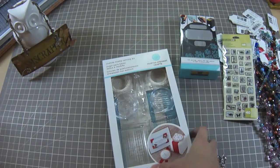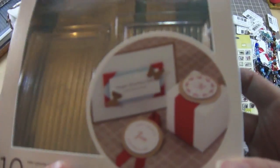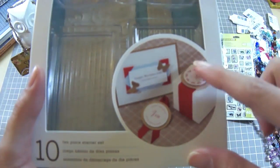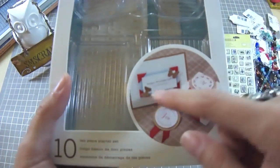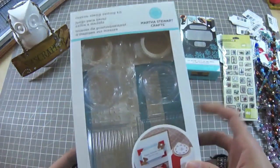And this is a custom stamp setting kit by Martha Stewart. So you can, I don't know, let me see if I can focus on it. It's just so you could put "made by" whoever, Sharon, the Night Owl Scrapper, or SM Scrapper. So I wanted one.